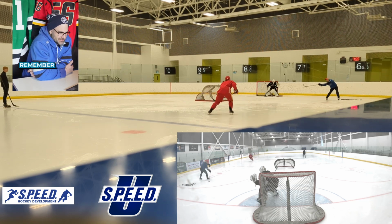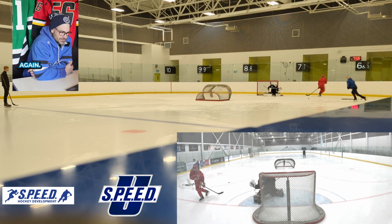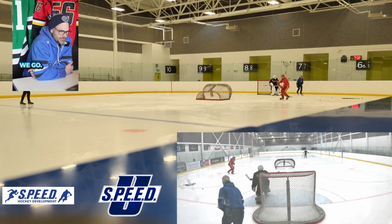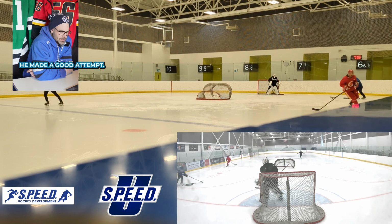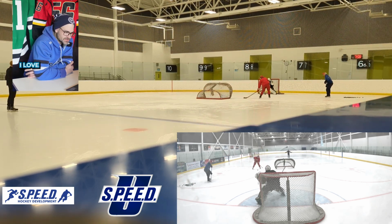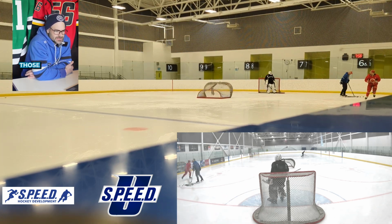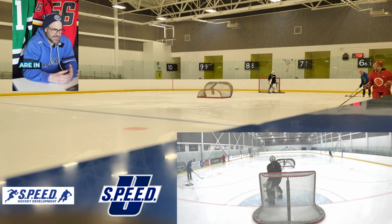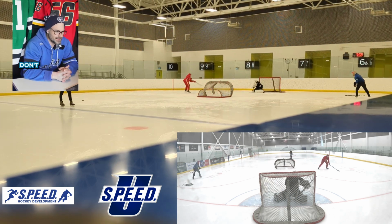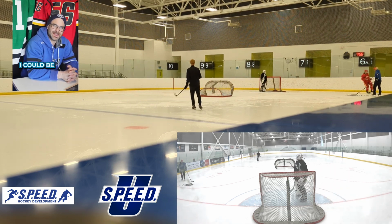Oh, that's good stuff. Here we go. Okay, he made a good attempt to go far side, a little bit better. I love when we play those pucks that aren't perfect, those bobblers, those rolling pucks, those pucks that are in your skate. Players don't understand. As an instructor, I almost wish sometimes I could pass that way on purpose. I wish I could throw him a grenade and have it still land and be shootable. But those things happen organically.